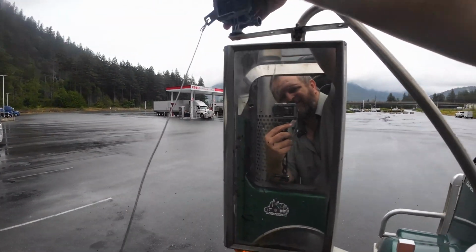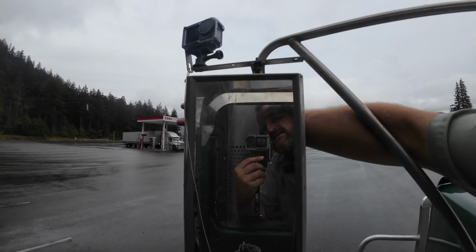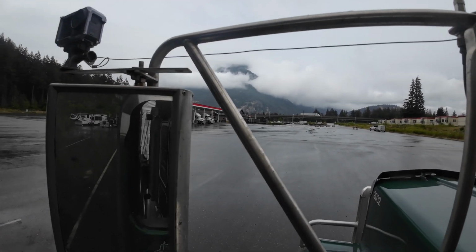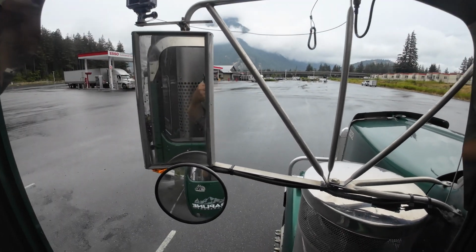Put the rear-facing cam up. There we go.